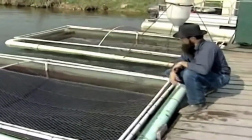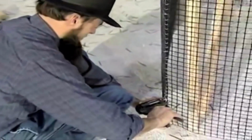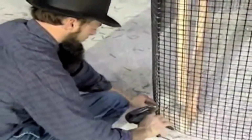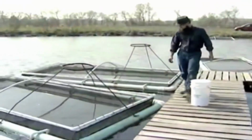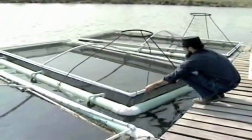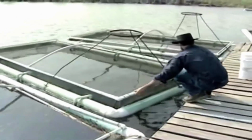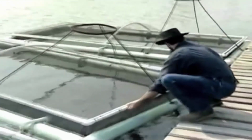Life expectancy on these cages, the wiring manufacturer is talking about maybe 10 years. I don't know if there's anybody actually that can prove that or not, if there's anybody that has actually been raising fish in cages for 10 years or not, but I know that there's some folks that have been doing it for 8 years anyway, and they still have good cages, so possibly up to 10 years.